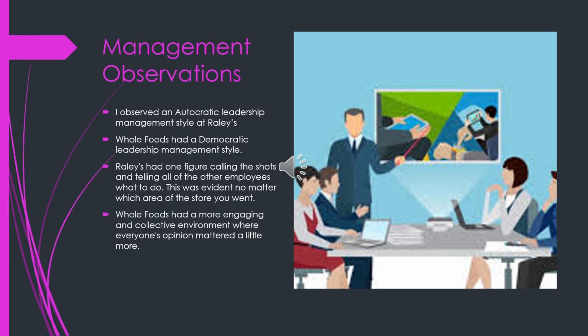There was no need for more delay in time where you would ask the manager and then the manager would deal with it, and then people would get stuck in line, and that would cause a backup. So it's nice to have a democratic leadership being observed, because everyone's opinion counts, what you say matters, and there's weight to what you say. Couldn't say the same for Rayleigh's.